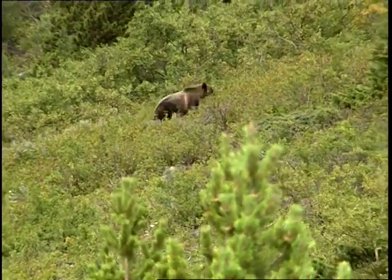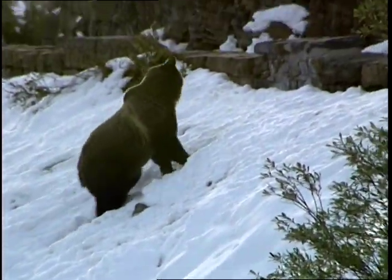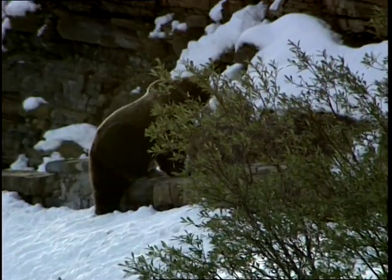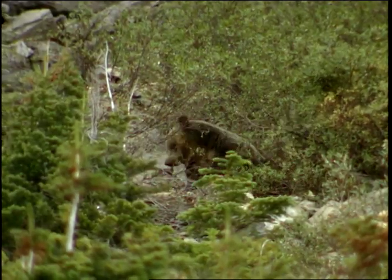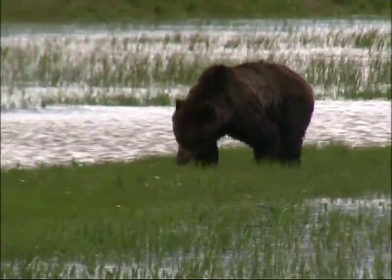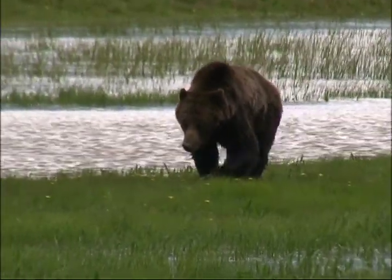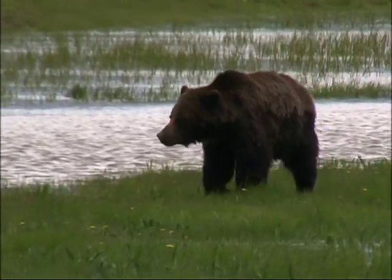Grizzlies can run between 35 and 40 miles an hour, twice the speed of most humans, an amazing feat for an animal that can weigh as much as 700 pounds. 85% of a grizzly bear's diet consists of vegetables, including roots, bulbs, grasses, and berries. It is not unusual for them to travel 20 or 30 miles in a day.